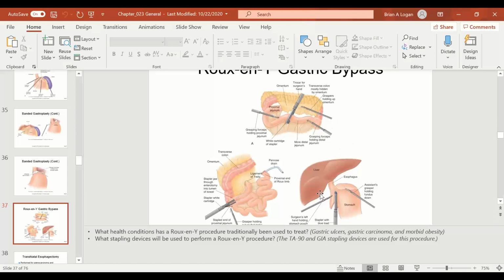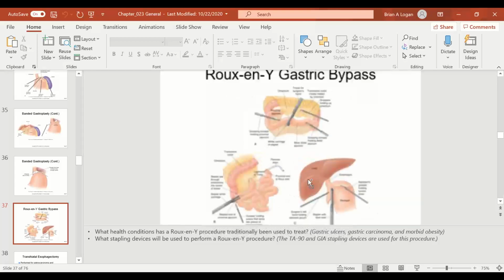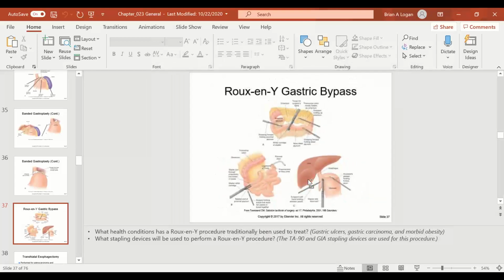It was initially designed for patients with gastric cancer and ulcers, those peptic ulcers that they didn't have the other surgical procedure for yet to help, and the vagotomy to help lower that acid content. People were getting these peptic ulcers that were eventually eating all the way through the stomach. So they designed this procedure to help combat that. And then it turns out that it's also a great way for weight loss. So, whoa, that's so small. Okay.